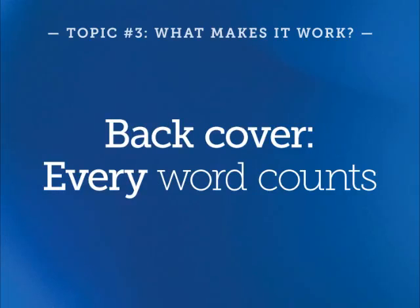So what about the back cover? If the front cover has done its job, and the back cover text can also be used on Amazon, then it pulls the buyer around to the back cover. The back cover is where you close the sale, right? The front cover stops people in their tracks. The back cover explains to them what your book is about. Every word counts on the back cover. If it doesn't sell your book, don't say it.